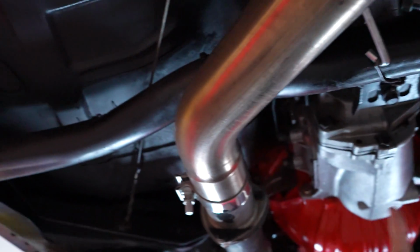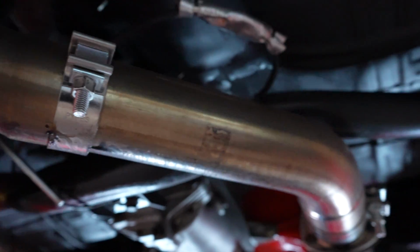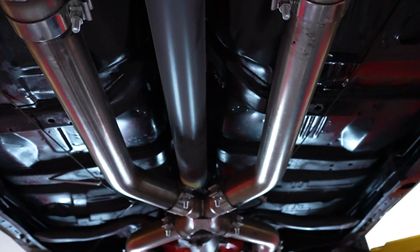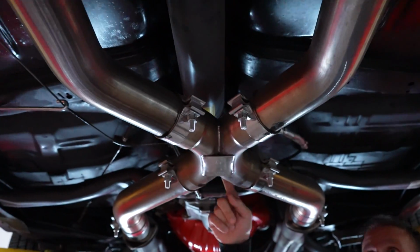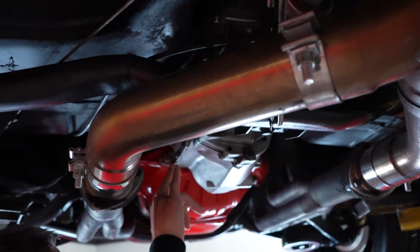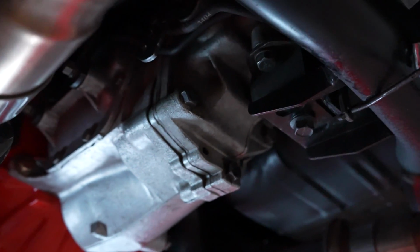Cross member that supports the tranny up in nice shape. The exhaust system, once again, looks new. You can see that the pipes are relatively new. The mufflers look relatively new. E-brakes hooked up. That does function. I don't see any leaks on the tranny whatsoever. Side cover here looks nice and dry. Tranny mount looks good there, the rubber on the tranny mount.